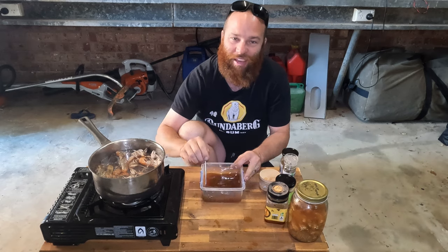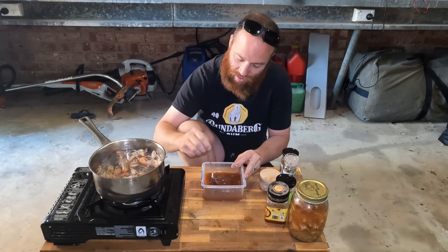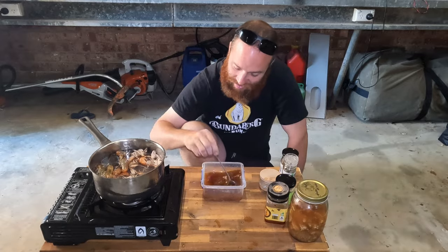Like I said, this is the most basic and simple recipe you can do. Anyone can do it, it's cheap. And they'll last for months and months in your fridge.